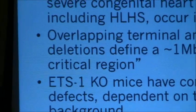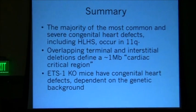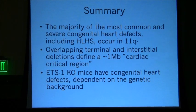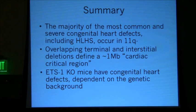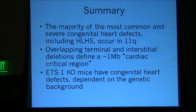And so just to summarize, the majority of the most common and severe congenital heart defects, including hypoplastic left heart, occur in Jacobsen syndrome. Thanks to these recent technologies, we were able to go from the whole genome of 30,000 genes down to a region of 2 genes. And these days, we could do this in a very short period of time if you happen to come across the right patients. And most importantly, that loss of ETS1, at least in mice, causes some, maybe eventually many, if not all, of the same heart defects that your children have, but in a very genetic background specific manner.